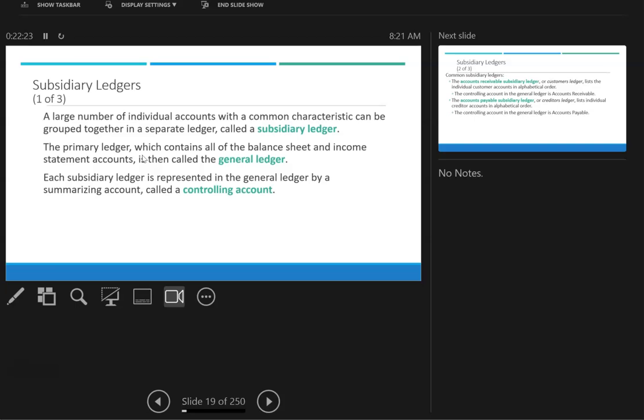A subsidiary ledger is basically a bunch of individual accounts that have a common characteristic. So subsidiary ledgers can be like accounts receivable. Accounts receivable might have a ton of different customers. They're all accounts receivable, but each customer will have its own sub-account under accounts receivable. We call that a subsidiary ledger. The primary ledger, where we post everything to, is called the general ledger. Each subsidiary ledger is shown in the general ledger by what we call a controlling account.